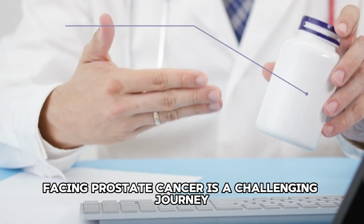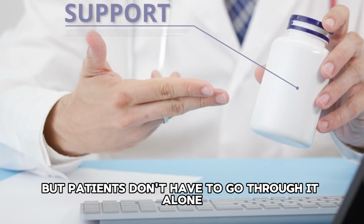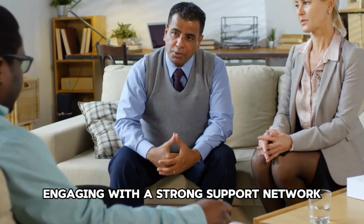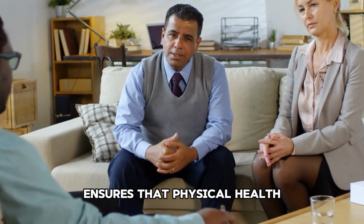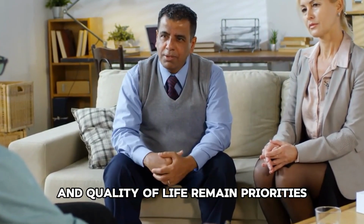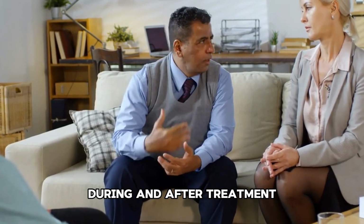Facing prostate cancer is a challenging journey, but patients don't have to go through it alone. Engaging with a strong support network and relying on medical experts ensures that physical health, emotional well-being, and quality of life remain priorities during and after treatment.